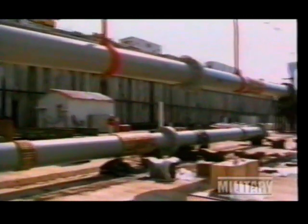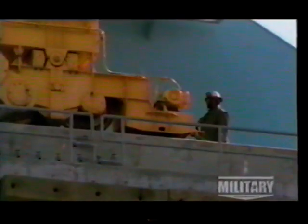The sections are installed in pairs. 4 of these pairs will be bolted together to form one entire propeller shaft.